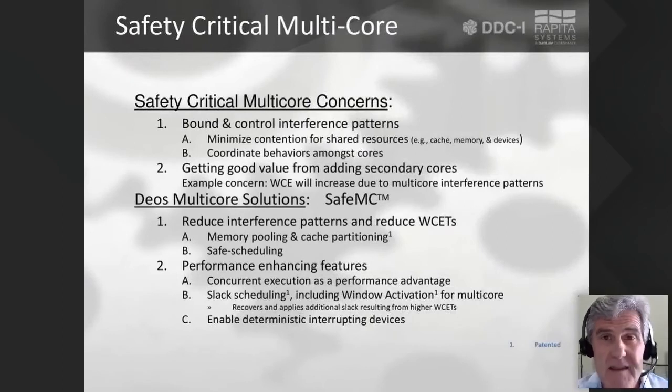RTOSs have to provide the ability for multi-core developers to eliminate and bound the resource contention, especially in those high impact areas like cache, memory access, and device buses, for example, a PCI bus. RTOSs must also provide these features in such a way that the concurrent execution is a performance advantage.